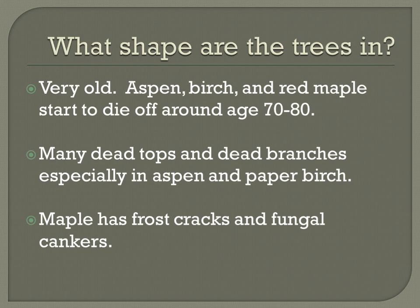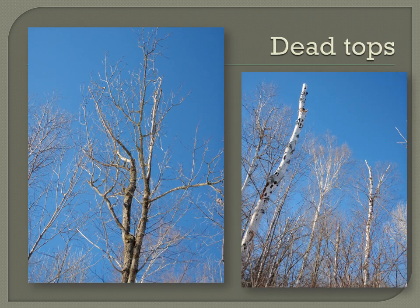And you can see that. We'll see some pictures in a moment. There's a lot of dead tops and dead branches, especially in the aspen and the paper birch, but you're starting to see a lot of that in the red maple now too. And then maple, the red maple out there, especially in the sugar maple, there's not a lot of that, but the red maple that's out there really has a lot of frost cracks and fungal cankers. And if you don't know what those are, stick around for a second and we'll see some pictures.